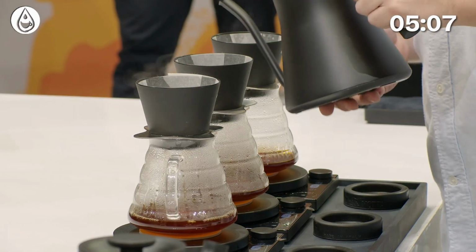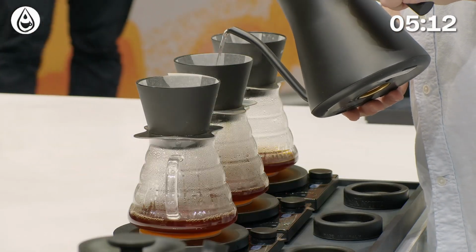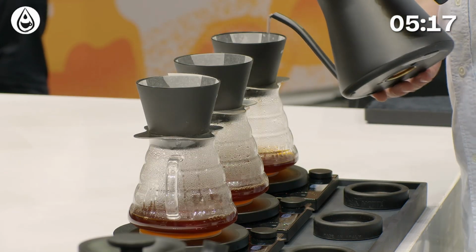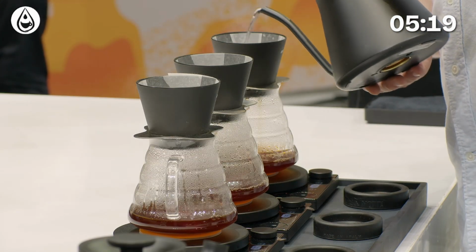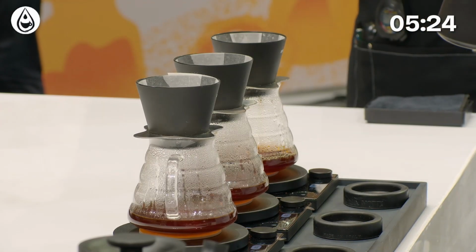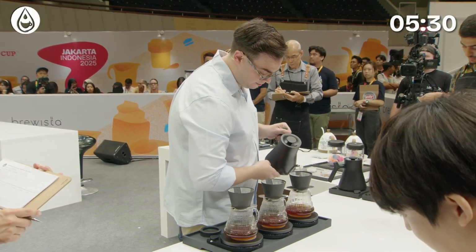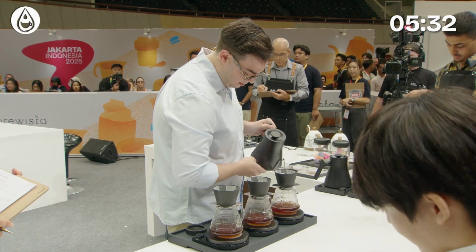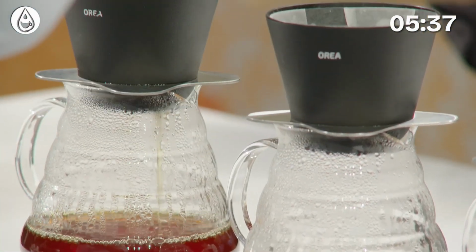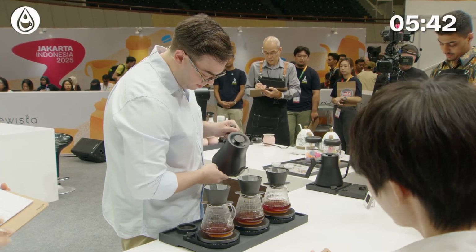When warm, you will find nectarine, strawberry, and blood orange. When cold, you will find pink grapefruit, cherry, and floral hints of violet. The aftertaste is like blood orange. When hot, it is medium, but as it cools down, it becomes medium-high.